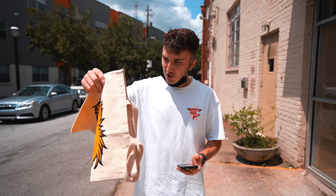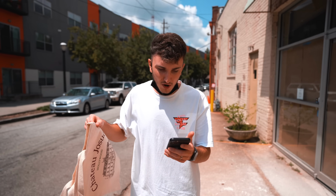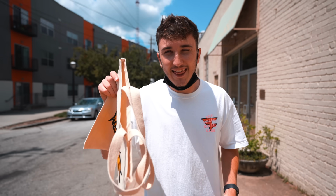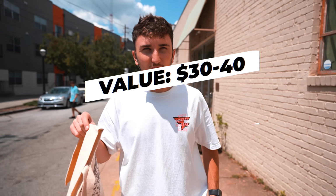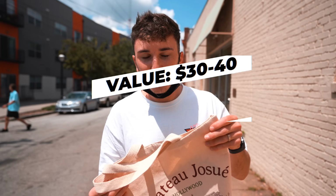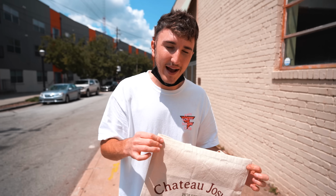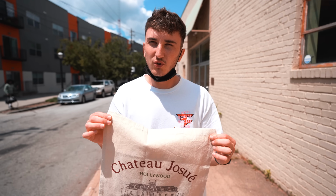All right, number 1, we got the Château Josue bag. I might have said that wrong. Now I actually found this on Grailed for 50 bucks. That is a come up. We went from laces that were free essentially to a $50 bag. Now we have to try to take this and go up from there. Try not to go backwards. So next door, I think we're gonna go to Full Circle ATL. Let's try it.